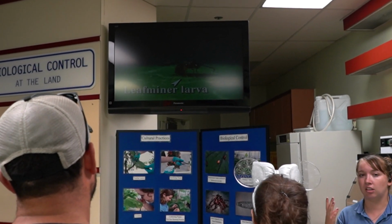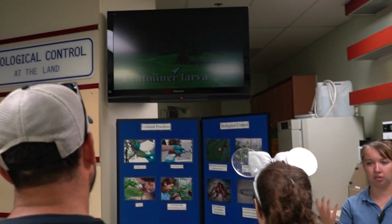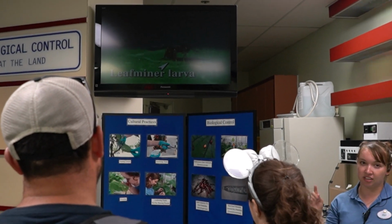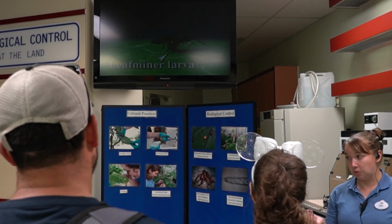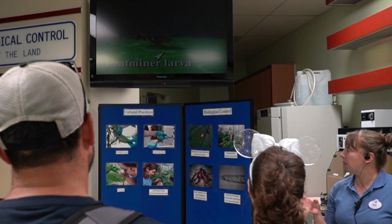So what happens is, the larva is going to do something called pupating. That's kind of like when a caterpillar goes into a chrysalis. Their next stage is a pupa. When they're ready to pupate, they actually fall out of the leaves. Little leaf miner larvas will fall out of the leaves. We'll see that in a minute here.